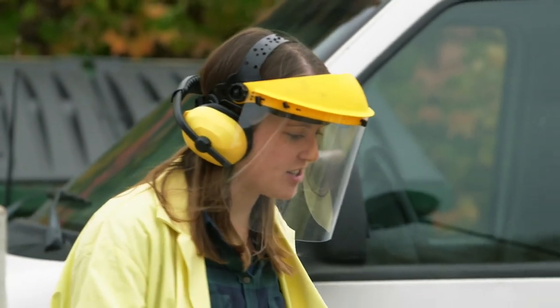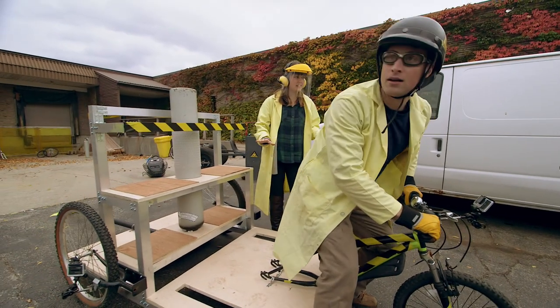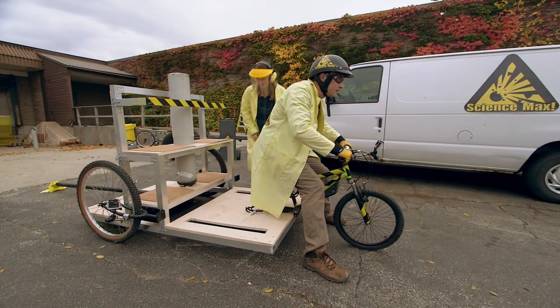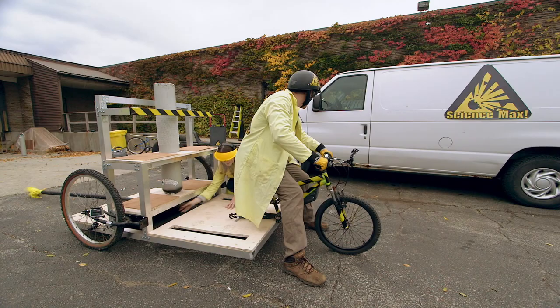Okay, so before I turn the tank on, make sure your feet are down and the brakes are on. Gotcha. Don't take them off till I say go. You have got it. All right. Ready? Okay.